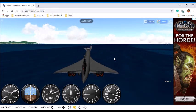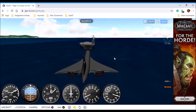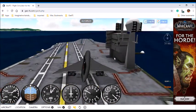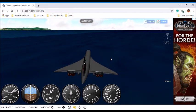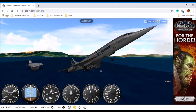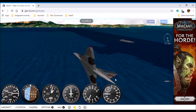However, just for sport, let's see if I can land the Concorde. Just for sport, we'll just see what happened this round. Oh no. Okay. Well, no. This is not a plane built to go on aircraft carriers. This is not a plane built to land on them. And with that, I'm calling an end to this week's episode of the Jeff's Games.